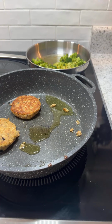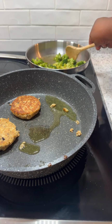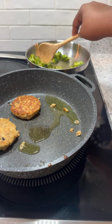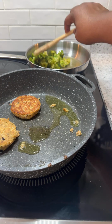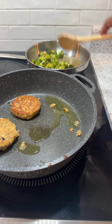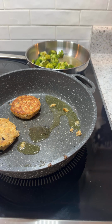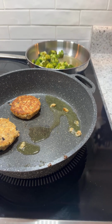I just had a little bit of broccoli, and this is probably broccoli for the week, y'all. And I'm leaving a little bit of bite on the broccoli because when I reheat it, I don't want it to be overcooked, if you know what I'm talking about. So it's nice and bright in color, and it's got some crunch left on it so that when I reheat it, it'll be good to go.